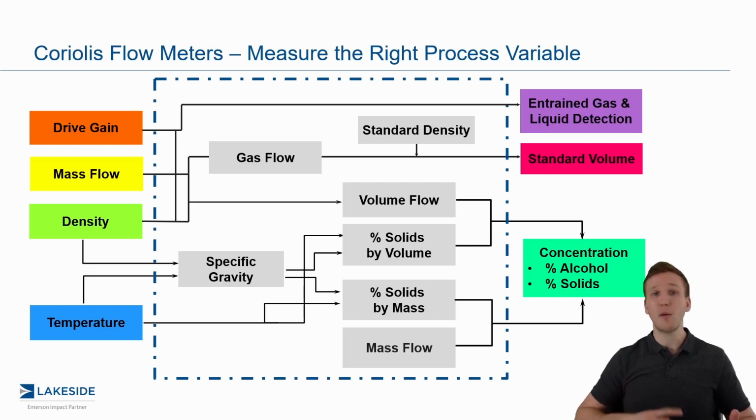So that's why we measure temperature, but it's a huge benefit because now with temperature, with density, with mass flow, with drive gain, you get a ton of other process variables. For example, concentration, we could do percentage of alcohol or percentage solids. We could look at degrees Brix. We can also look at standardized volume, especially if you're doing something with API. Or like I said, we can do entrained gas and liquid detection, really telling you if you have two-phase flow or any situation which is not optimal for a Coriolis flow meter.